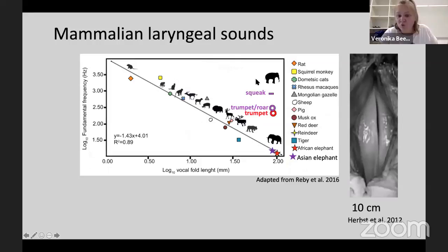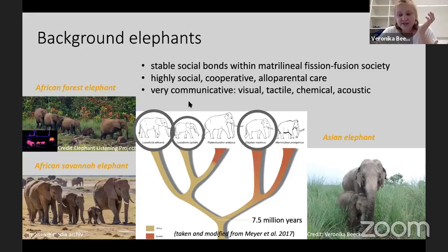And as you see, the squeak is produced by Asian elephants and Asian elephants only. African elephants are not known to produce these high-pitched sounds in their natural repertoire. Maybe because they are very flexible, they do it in the zoo. And it's not surprising that the repertoire of Asian and African elephants differs, because when we look at their evolutionary history, they split 7.5 million years ago, right? So that's longer ago than the chimpanzees split from the humans. So of course there are differences, but also they have a lot in common.